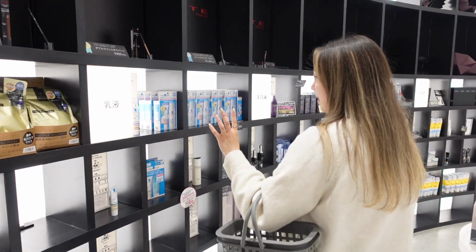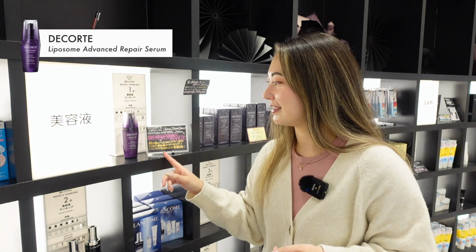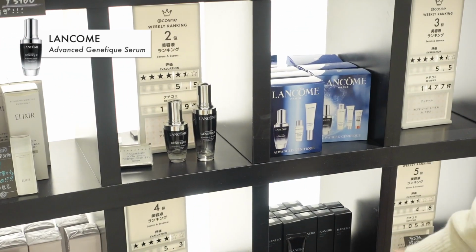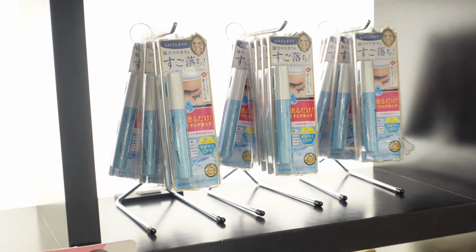And then they've got emulsions here, and then serums. I guessed it right. I didn't even know it was the #1 serum at the moment, but it is. So this one's #1, and then Lancome, I also mentioned that too, #2, and then we have the Kanebo one. Another fave, #1 this week. And then face washes. Oh, this one's actually #2.